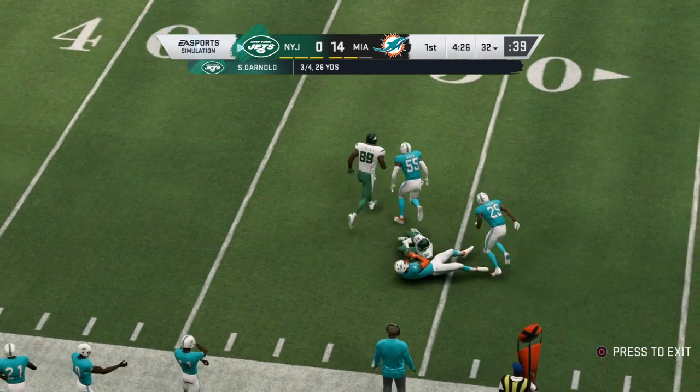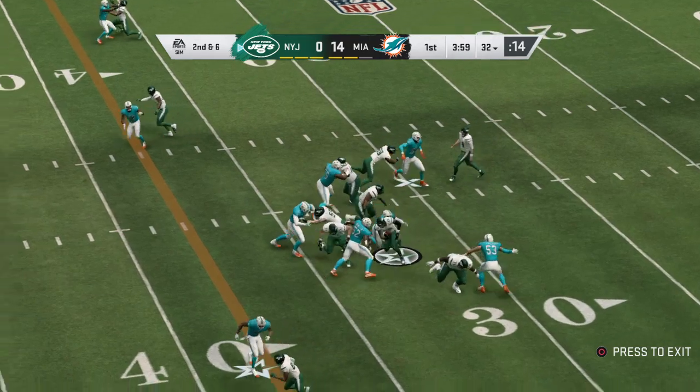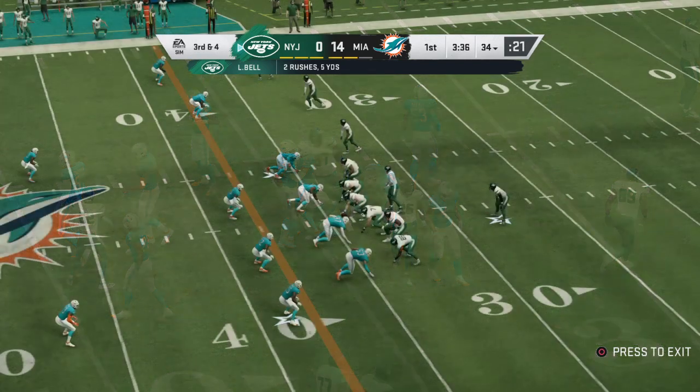This one caught by Crowder. That throw good for 4. It's second down. 4 yards on that last completion, so that sets up 2nd and 6. From the shotgun, it's a give to Bell. And he'll be limited to a short gain up to about the 34-yard line.